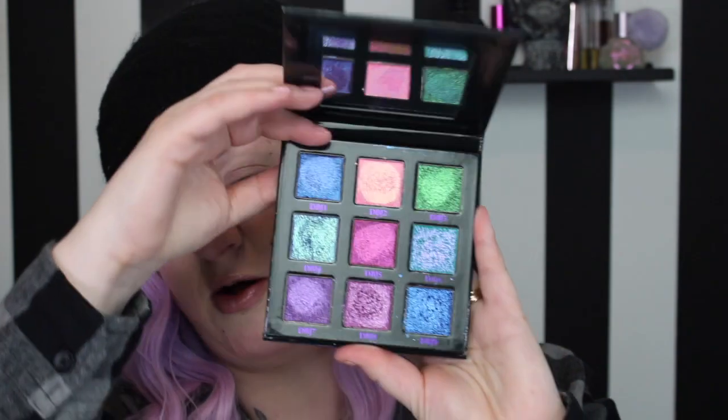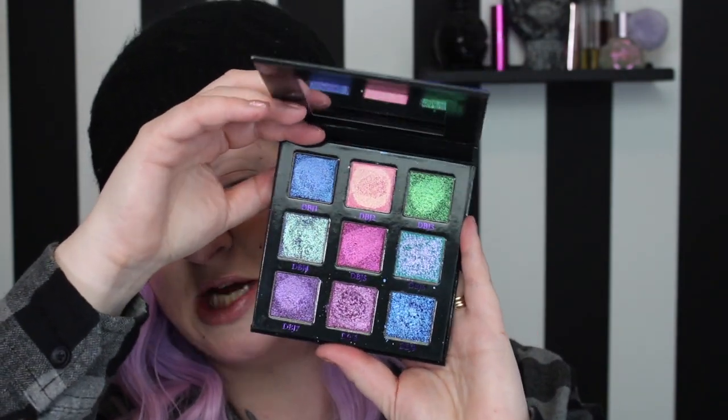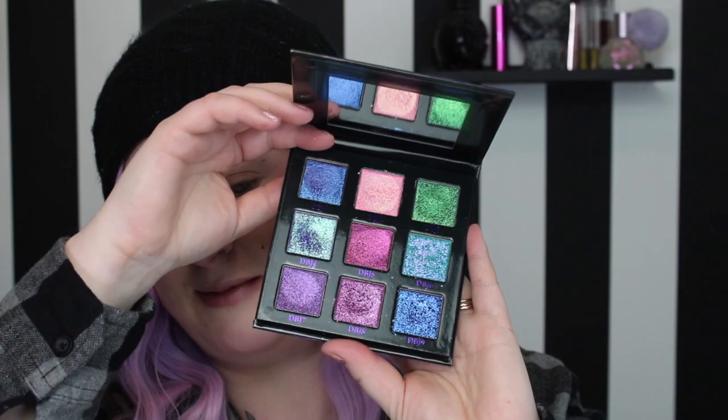And this is an all duochrome, multi-chrome shimmer palette. It's absolutely gorgeous. I love it for being able to use as an accent with something else. I even not long ago did a look where I used one matte in the outer corner crease a little bit just to add a little something.